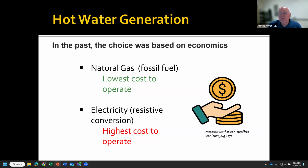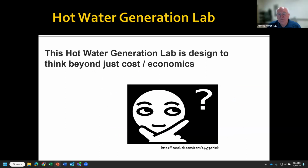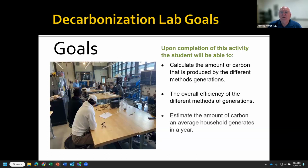But we're going to look at that a little bit differently: what is the impact of using natural gas as a hot water generator on carbon emissions. That's what we're going to look at, beyond that point. So our goal in this lab is to calculate the amount of carbon that's produced by different methods, then see what the efficiencies of those methods are and estimate the carbon for an average household.